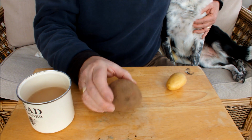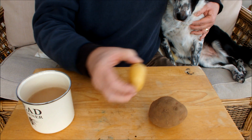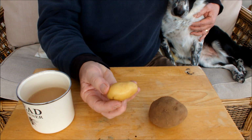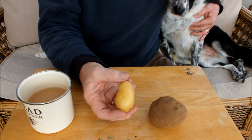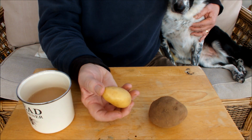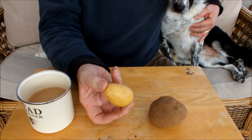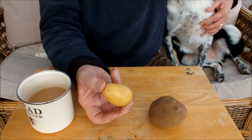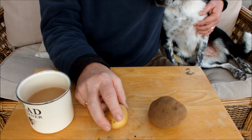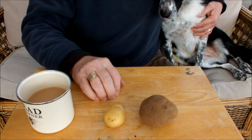Anyway, but that's an unwashed potato. Then we come to the washed potatoes. I think that's Jazzy or Charlotte. Both potatoes I grew last year. And that's a washed potato. So has that been sprayed with growth retardant? You seriously want to eat this if it has? Personally, I think growth retardant is a load of baloney.